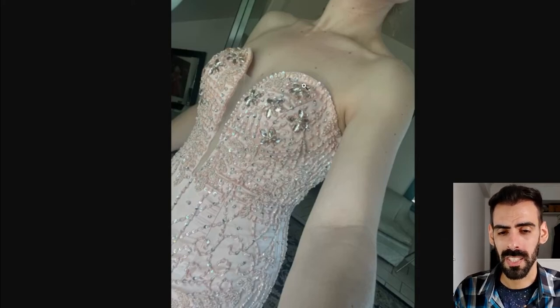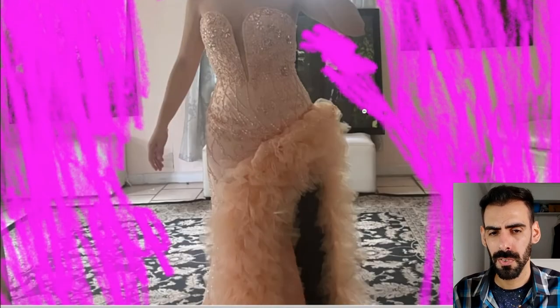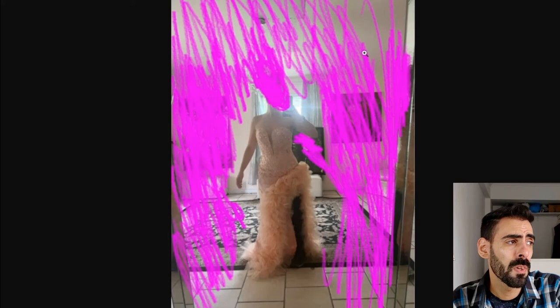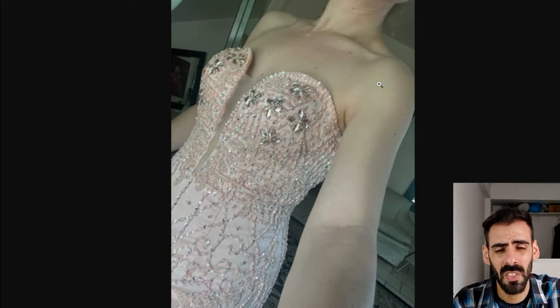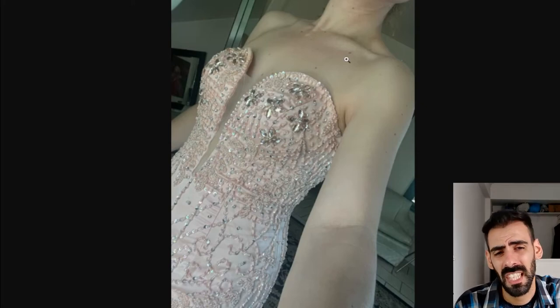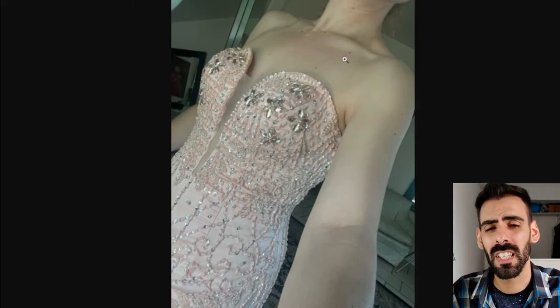I don't know how to rate this dress. I like it. If you tell me $330 for this dress... maybe. Okay, so for this dress, I'm going to give it a 6.5. I don't want to give it a 6, and I don't want to give it a 7 because I think it's too much. A 6.5 is the rating that I would give. Let me know in the comments what your rating is.